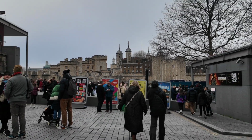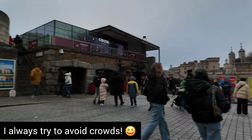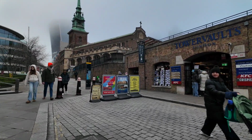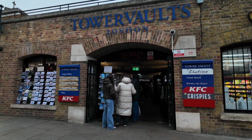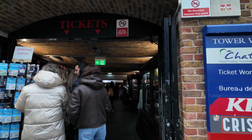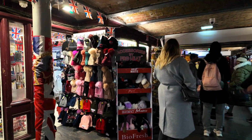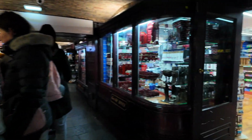Because there's already a lot of people, I'm going to go where there's less people. So, shortcuts. But what we can do, I can walk you inside the Tower Vault so you could have a look. So it's very cold, I have to say. Very cold today.